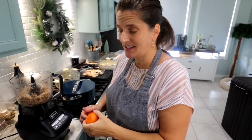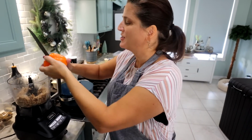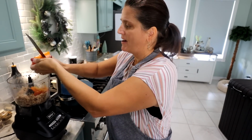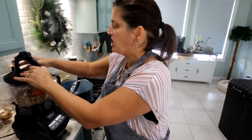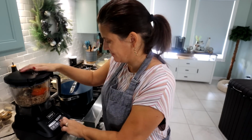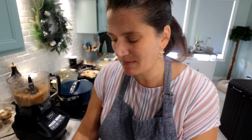Something else I'm gonna add to this is pepper. So I might as well just put it in the food processor. Why even cut this up if you don't have to? Put everything in the food processor. It's gonna be all cut up tiny. It's gonna work. You can do green bell pepper in this recipe. I'm just gonna use the orange one because that's what we have.